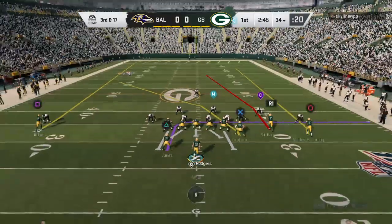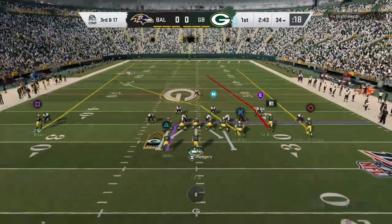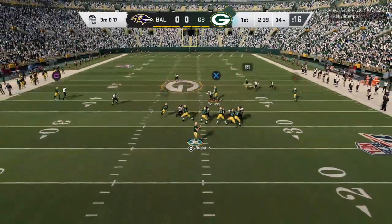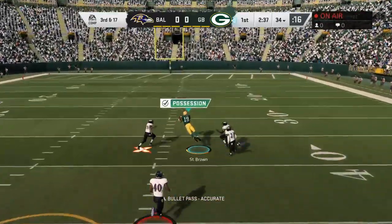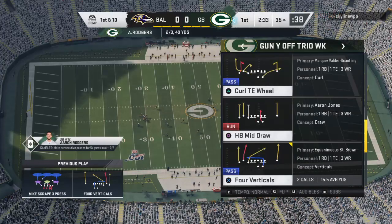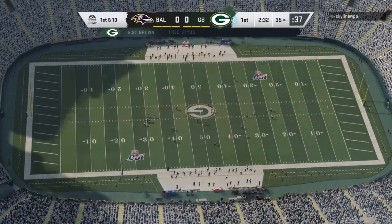Oh, no doubt. They have a ton of pride, and they go into every job wanting to keep that guy clean. They want that uniform with no grass stains, no dirt, nothing on it. That's really... Oh, this is taken in. It's complete. It'll go as an impressive 31-yard gain.